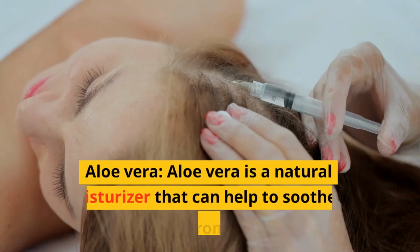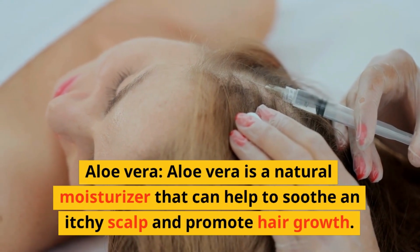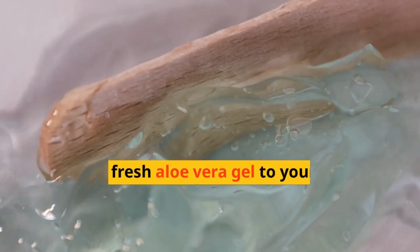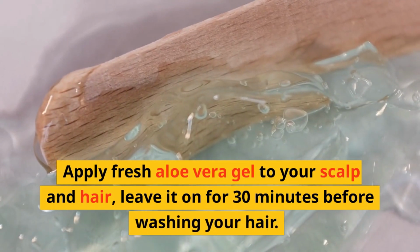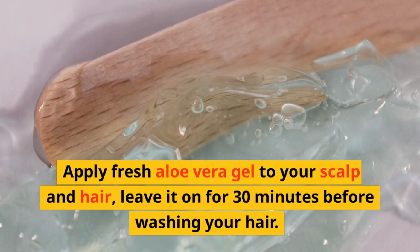Aloe vera. Aloe vera is a natural moisturizer that can help to soothe an itchy scalp and promote hair growth. Apply fresh aloe vera gel to your scalp and hair. Leave it on for 30 minutes before washing your hair.